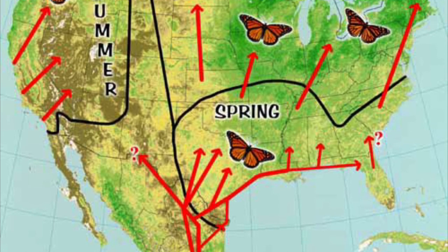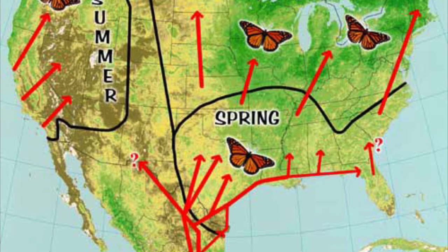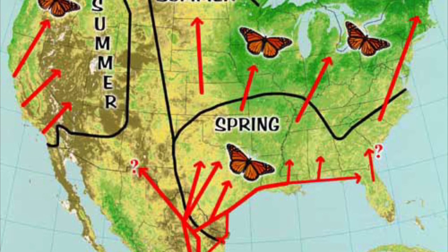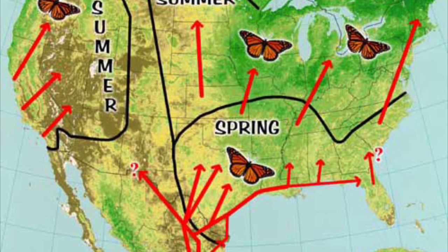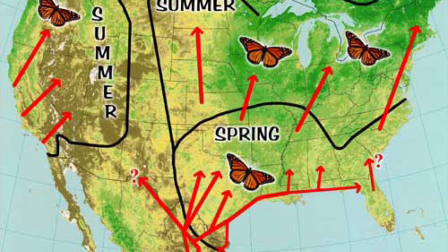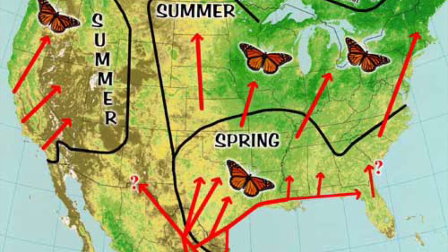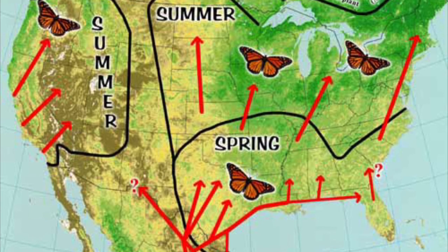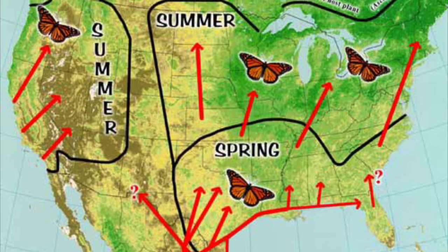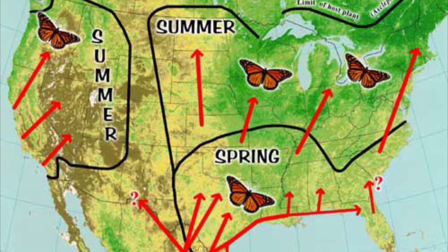The egg goes through the metamorphosis, larva, pupa, adult. That's considered generation 1. In generation 2, which occurs in May and June, those monarchs fly north and east again. They do the same thing. They mate, they lay their eggs, larva, pupa, adult, and they die as well. The 3rd generation, July and August, they fly north and east. They mate, lay their eggs. Each time they're getting closer and closer to their original location.